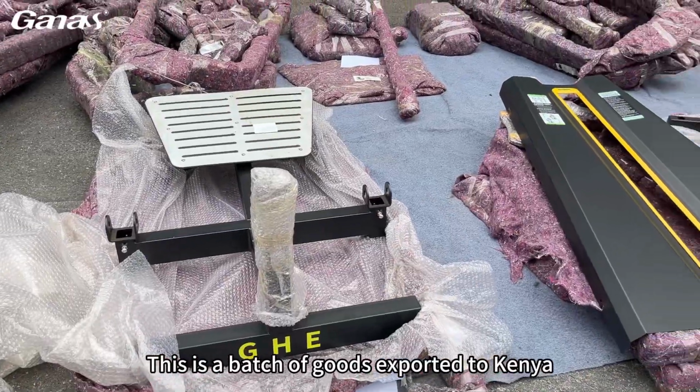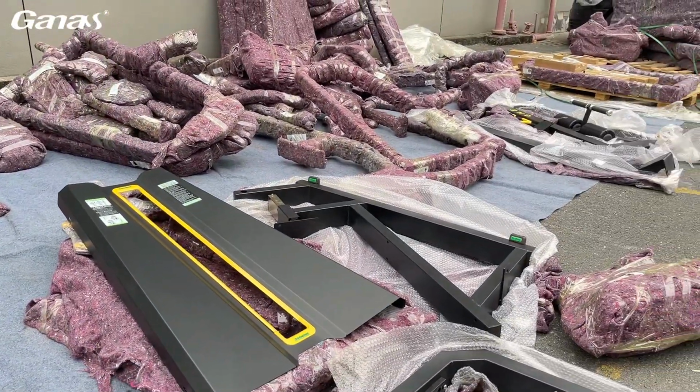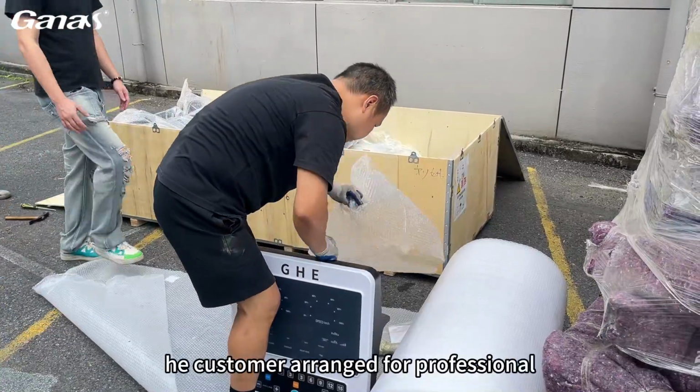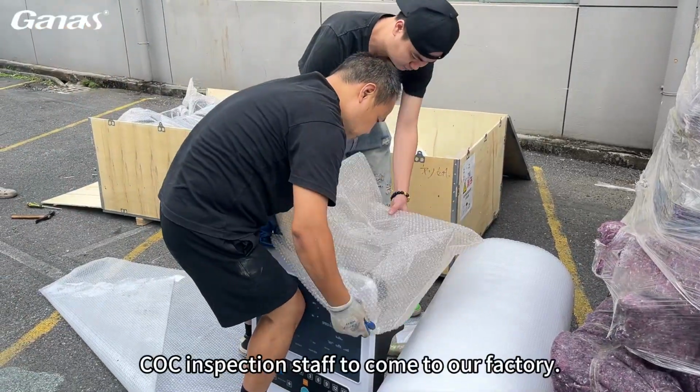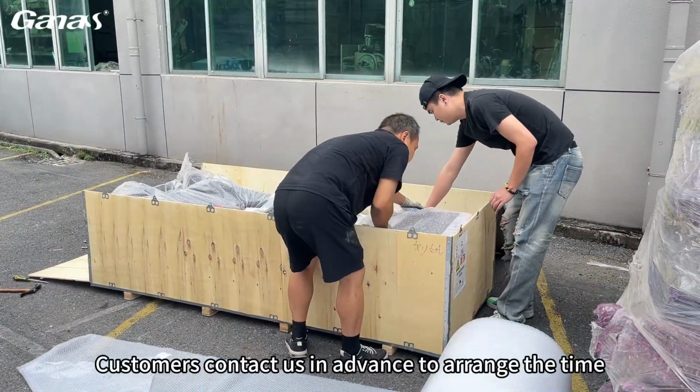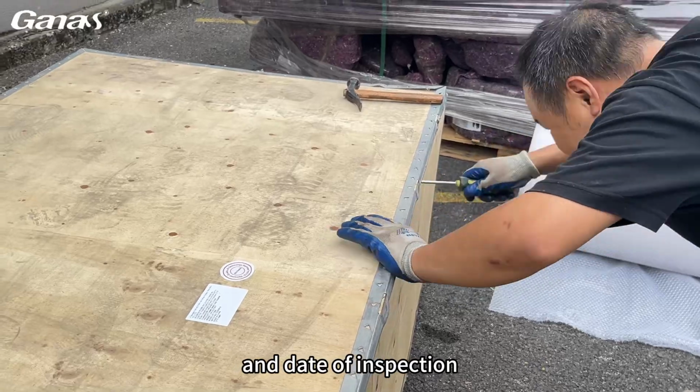This is a batch of goods exported to Kenya. Since each country has different export inspection requirements, the customer arranged for professional COC inspection staff to come to our factory. Customers contact us in advance to arrange the time and date of inspection.